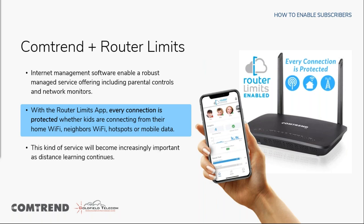This kind of service will become increasingly important as distance learning continues, especially if you want to keep your kids in line with making sure their learning time is learning time. And if you need to shut off their phones within a certain time, like it's dinner time or they're supposed to be learning, you can remote manage those devices.